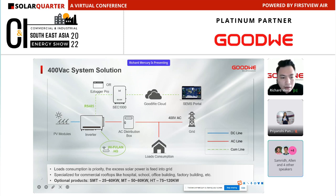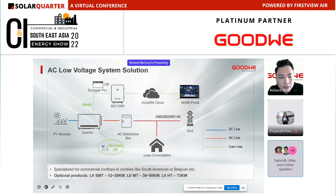And then the next one is the AC. This is a low voltage product. Basically, it's used only for South America or Belgium. It's not applicable in Indonesia. We have the product at 12 to 35, then the LV MT medium voltage at 30 to 50, and then the high voltage at 73 kilowatt.